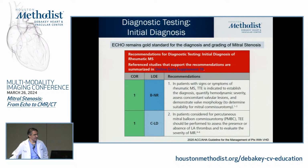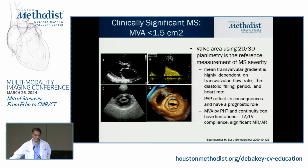As Bindu showed you, when it comes to the initial diagnosis and the following of the disease, echo really is the gold standard. And this is also spelled out very specifically in the guidelines. Now, what I found interesting, and believe it or not, the reference for this is a paper from Dr. Quinones. So if he was here in the audience, we could ask him about it. But valve area, actually using 2D and 3D, is the reference measurement for mitral stenosis severity. So it's really valve area.